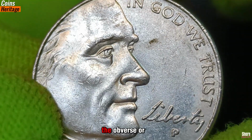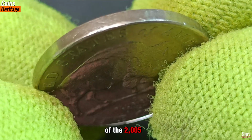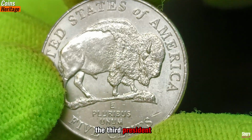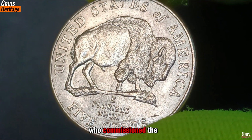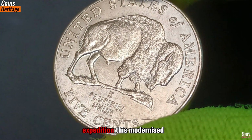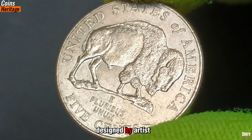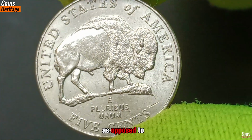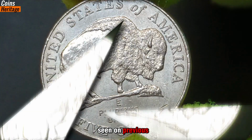The design was a nod to the American frontier and the wildlife encountered by Lewis and Clark during their historic journey. The obverse, or front, of the 2005 nickel shows a modernized portrait of Thomas Jefferson, the 3rd President of the United States and the man who commissioned the Lewis and Clark expedition. This modernized portrait, designed by artist Joe Fitzgerald, presents Jefferson facing slightly to the right, as opposed to the left-facing profile seen on previous nickels.